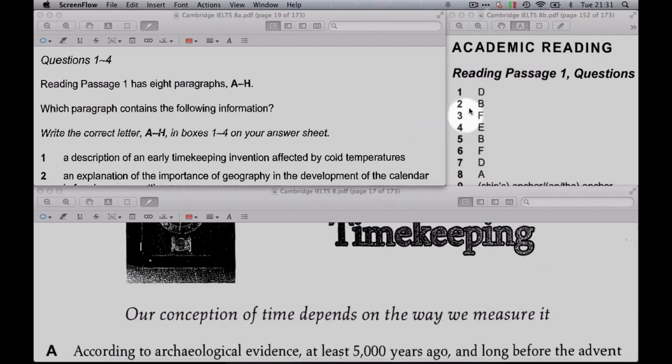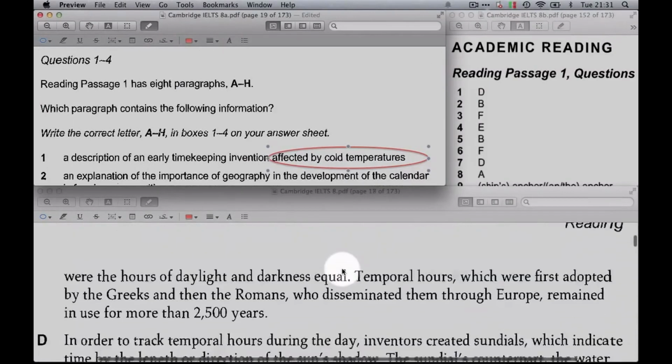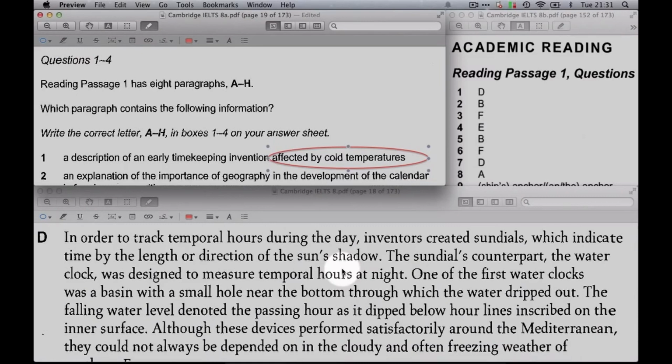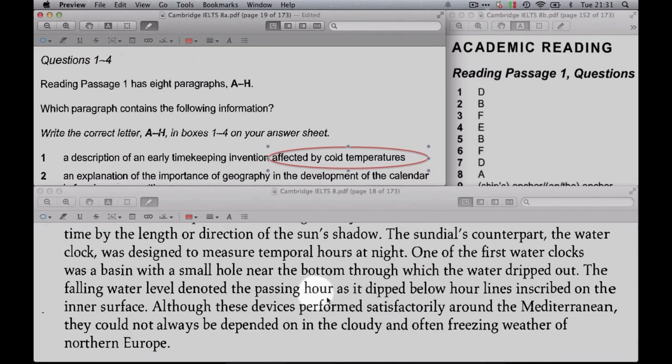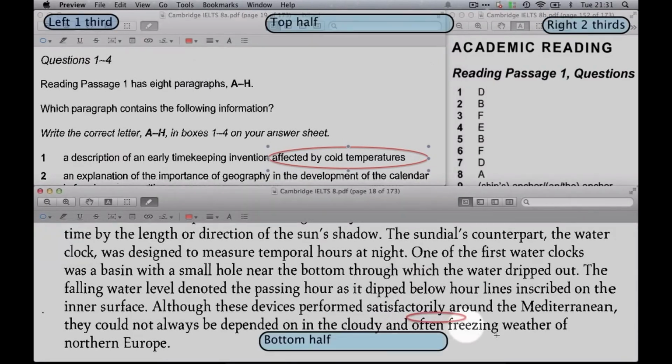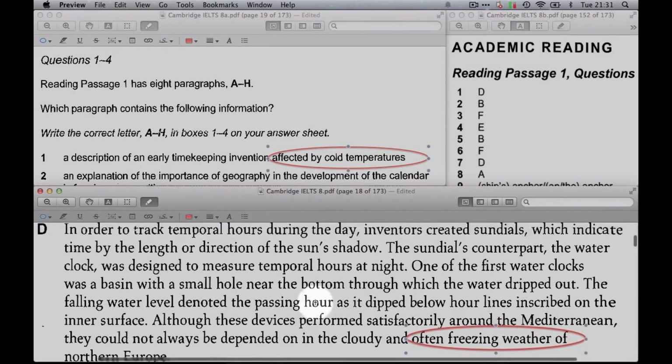Okay, so let's have a look at number 1 then. Number 1, the answer is D. Let's look specifically at the key words here: early timekeeping invention affected by cold temperatures. So let's highlight that there. It says D, so we go to paragraph D. It's about cold temperatures. So, freezing weather of Northern Europe, over here. Freezing weather of Northern Europe. Okay, and that's talking about the sundial.